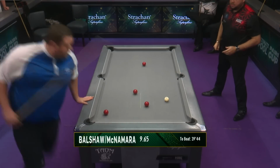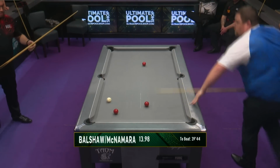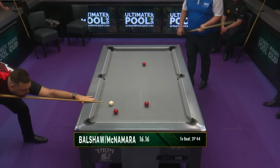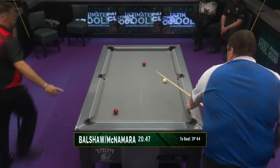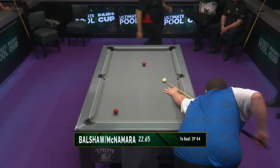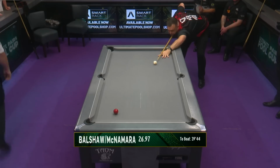Which Deej is doing. You see the extra couple of seconds there just to make sure. As long as they don't miss, they're gonna win this comfy. Two pots away. And they can take their time.